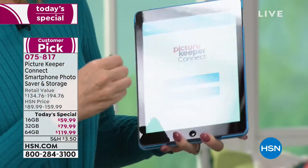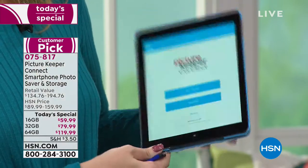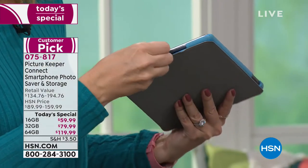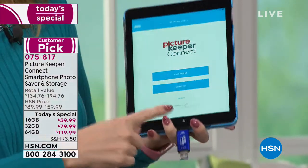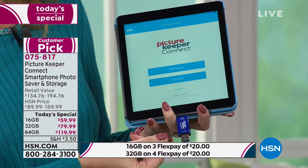The first thing that you do is download this free application. So this is good for Apple. It's good for Android. It's also going to work on your Amazon Kindle Fires as well. So just about every device out there. And did you see what I did? I wanted to do it again to show you.